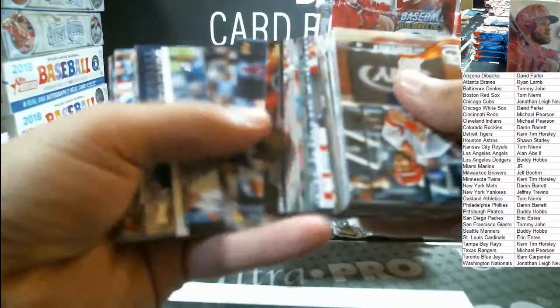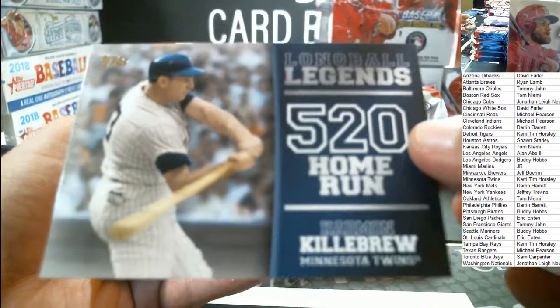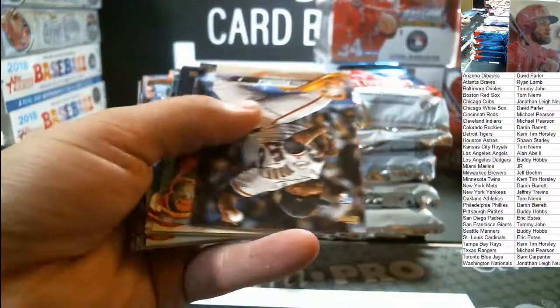We got a Tim Locastro rookie salute. Wade Boggs, 35th insert. Long Ball Legends, Harmon Killebrew. Oh, Cassidy's home. You can hear my dogs going insane. Cody Bellinger, Instant Impact.